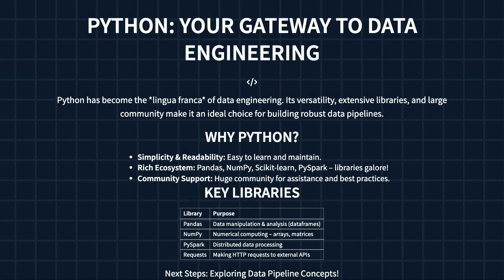Let's talk about why Python is so crucial in data engineering. It's incredibly easy to learn and read, which makes it a lot easier to build and maintain complex data systems. Plus, there are tons of powerful libraries like Pandas for working with data frames, NumPy for numerical calculations, PySpark for handling massive amounts of data, and that's just scratching the surface. Python really shines because of its huge community. If you ever get stuck, you'll find plenty of support. Now, we will dive into some core concepts to build your understanding.